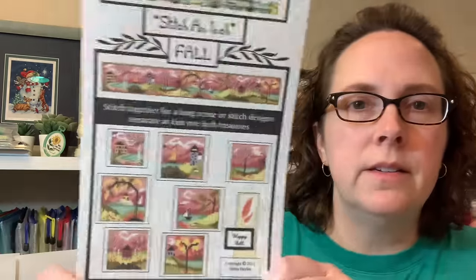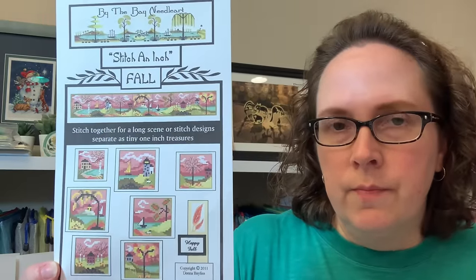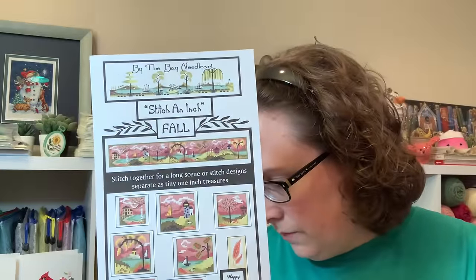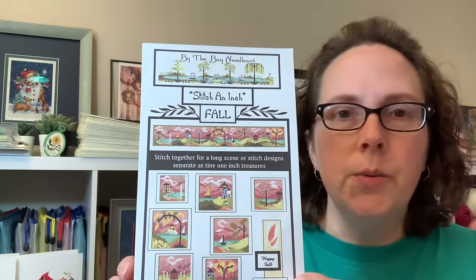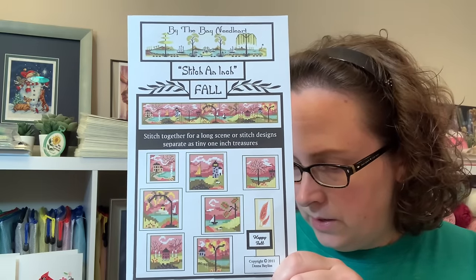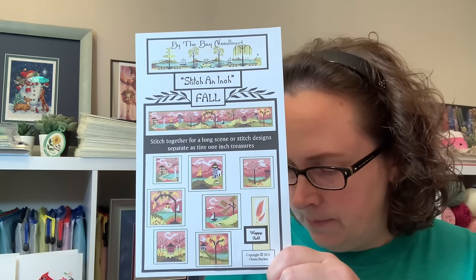This next one is called Stitch an Inch Fall, and this is a pattern that I picked up at Needlework Galleria in 2022. And I started it pretty much right away after I bought it. Not quite, I guess I waited about a month. I started it on November 4th, 2022. And I'm stitching it on a 28 count even weave, 1/1, full cross.